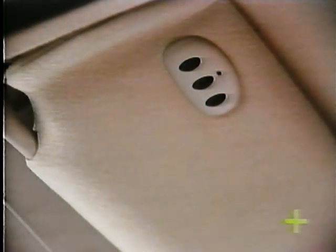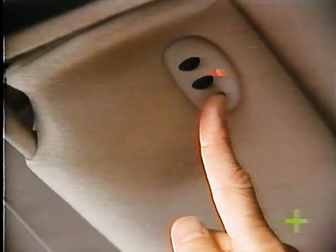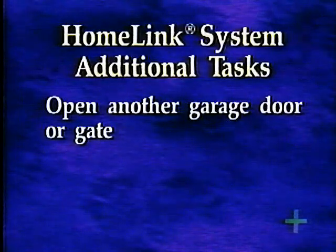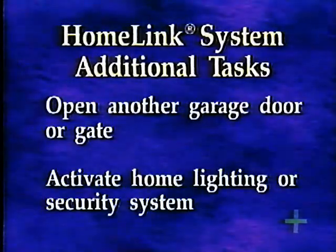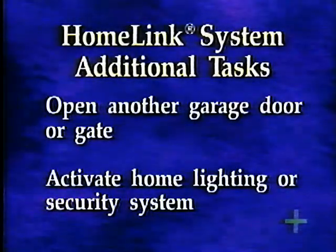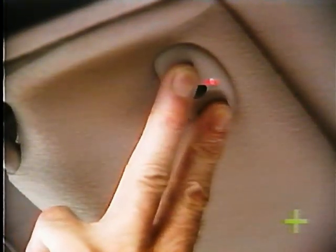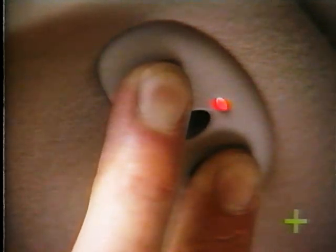You can now use HomeLink instead of your handheld transmitter by simply pressing the trained button. You may now train the other two buttons to perform different tasks, to open either another garage door or gate, or with an available auxiliary kit, to activate a home lighting or security system. To erase any previously trained frequencies, simply hold down buttons 1 and 3 until the red light begins to flash. This will erase all channels and allow you to retrain each one as desired.